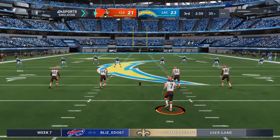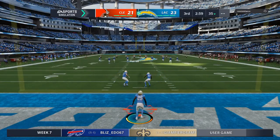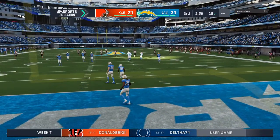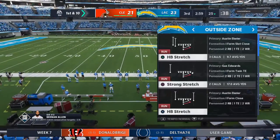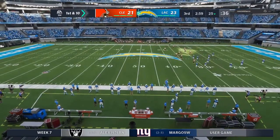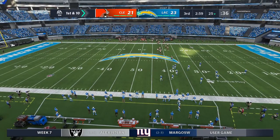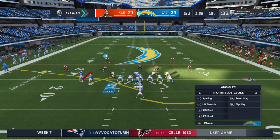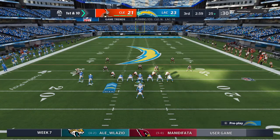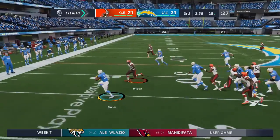So the lead shaved to 2 now as the kickoff is away. Made at the 25-yard line. The Chargers take over 1st and 10 at their own 25-yard line. The Charger drive about to get going. Pretty important third quarter drive for them. Momentum has sort of shifted the other direction after that last touchdown as they nurse this small lead.